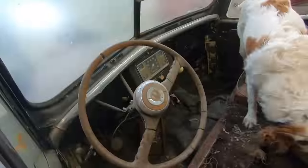Oh, and I found a condenser and I threw it on there. Some mystery condenser I had laying around. So hopefully that resolves that issue of leaving us stranded.